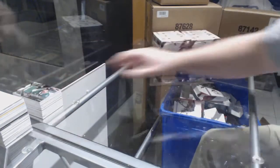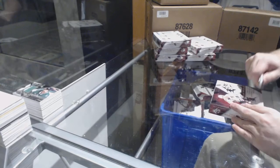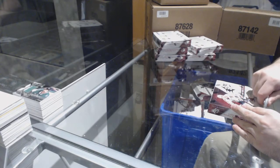90% of my Colborne stuff you can find in the dollar bins. That is correct.